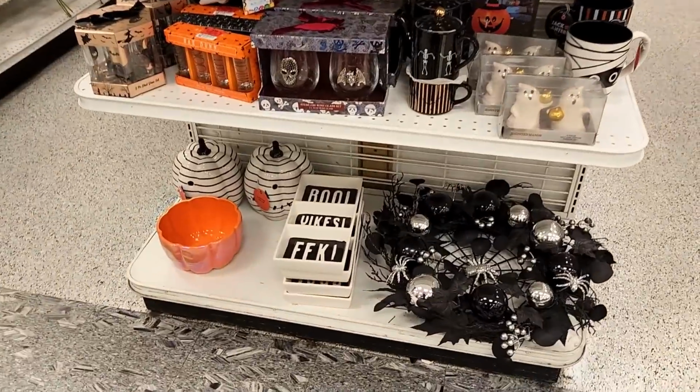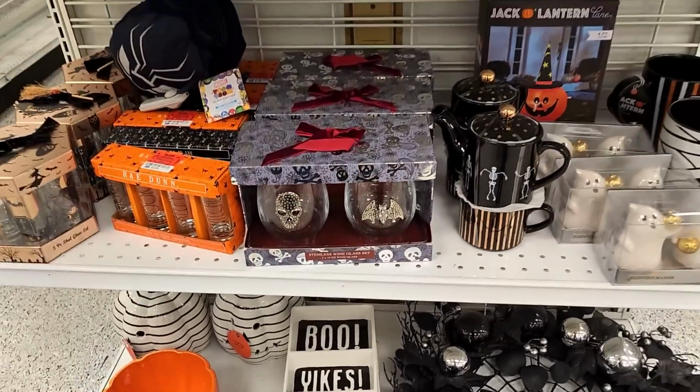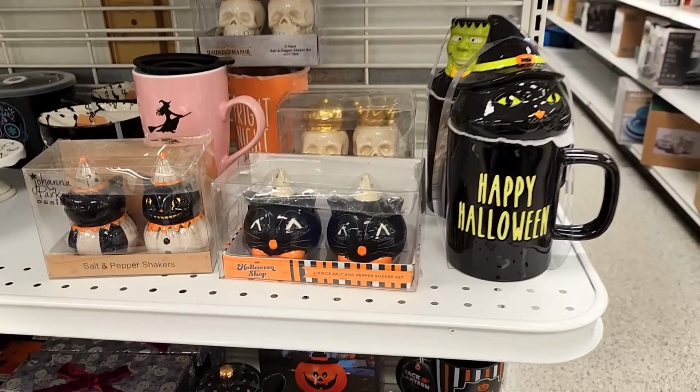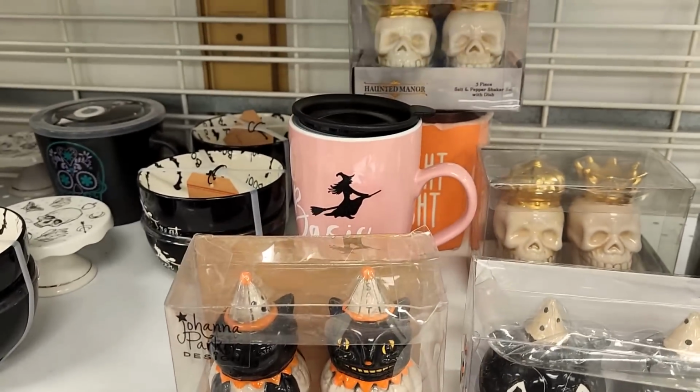Some coasters, and this end cap of Spooky. We saw some dishes, some cups, a lot of shooters and shot glasses, honestly, and a lot of salt and pepper shakers, which I'm okay with. I did actually buy this set of cats last week. Really cute. They were $9.